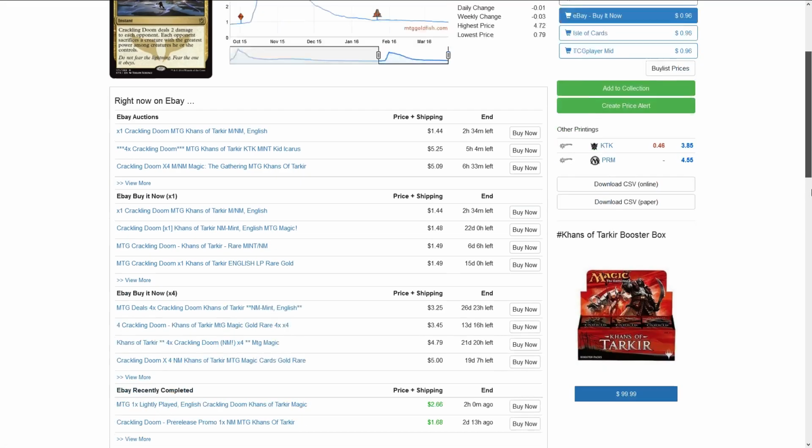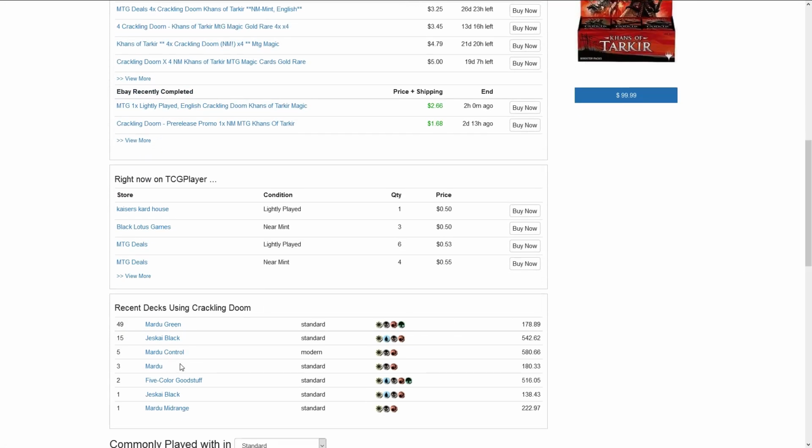Mardu is actually building up a lot of steam in Modern. Mardu Control uses Lingering Souls and Crackling Dooms and Path to Exiles, Lightning Helixes, just a lot of value-based cards, and they just win the game. Some of them use Young Pyromancers. There's a ton of ways to build it, and Crackling Doom, if not mainboard, definitely is a good sideboard card. This card is broken out.